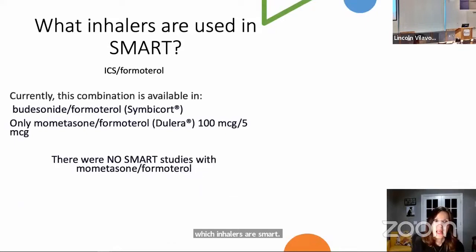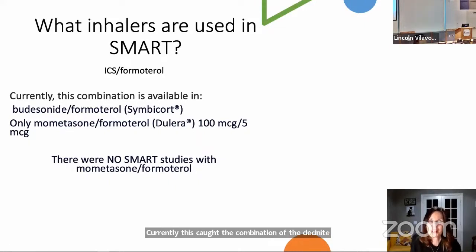So which inhalers are SMART? Well, an inhaled corticosteroid and formoterol. Currently, the combination of budesonide formoterol, which is also known as Symbicort. I should say before I go on, I don't have any disclosures. I have no financial relationships with any of these inhalers that we're talking about today. But when I said Symbicort, I just thought I better tell you that.